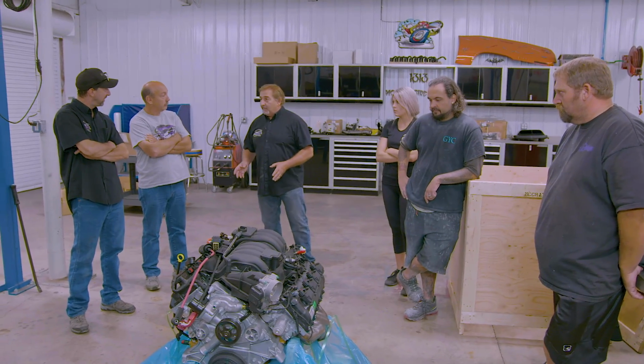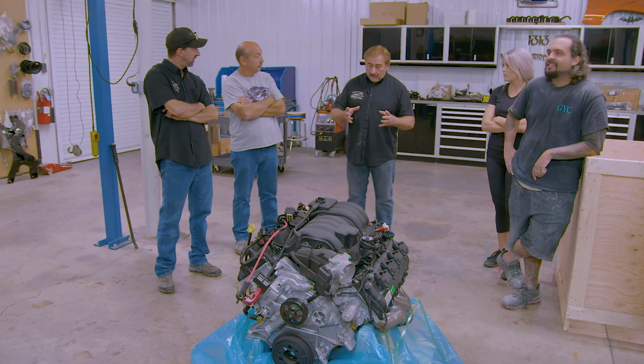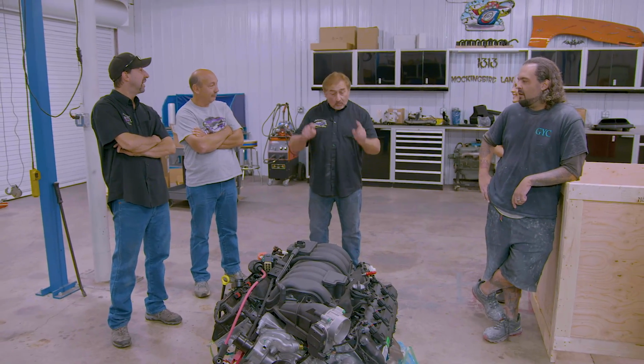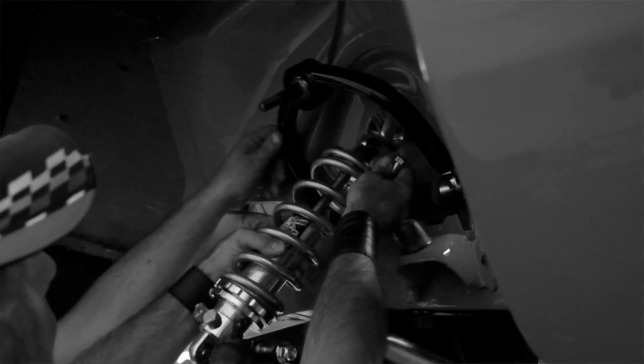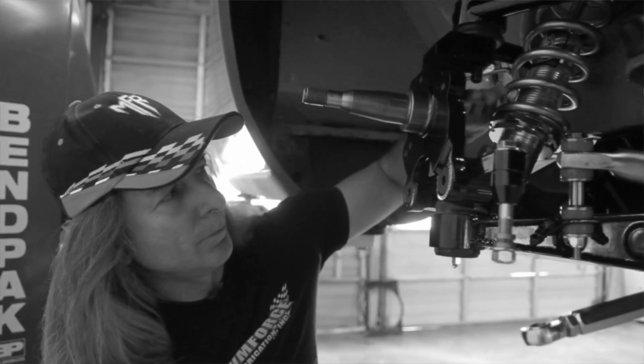Ron Jenkins, Joe Dirt himself, from Magnum Force, who helped us with the, remember him? He's not Joe Dirt, he's just like a. No, the rumor on the street is Joe Dirt was based on him. Yeah, you've met Ron from Magnum Force, haven't you? Yeah, he came up and helped us put the front and rear suspension in Mark and Alina's Cuda.